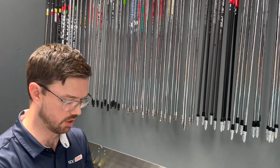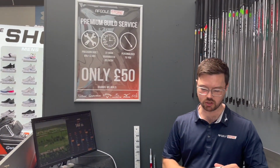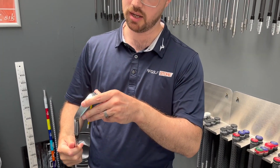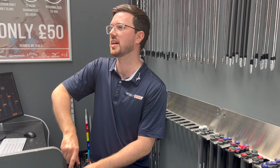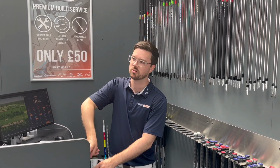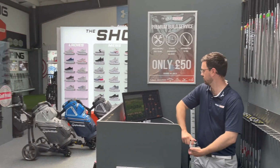So Al, how tall are you? 6'2" on a good day. 6'2" on a good day when you're standing tall. Yeah, we've got my nice shoes on. Probably look to go about half an inch longer to start with. That's pretty much what I play. And then from the data we would extract lie angle, shaft profile, that sort of thing. I know we'd go really into the detail.